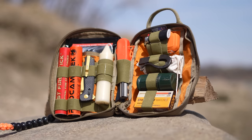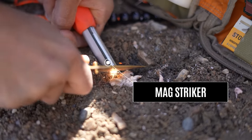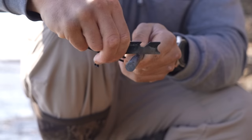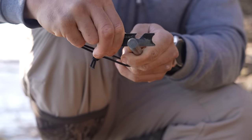All of these have their pros and cons. For instance, ferro rods and magnesium strikers. These are the most robust and durable. You'd never have to worry about them getting wet and they're going to last a long, long time. They can, for the most part, never be broken.